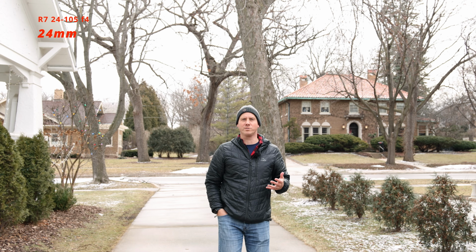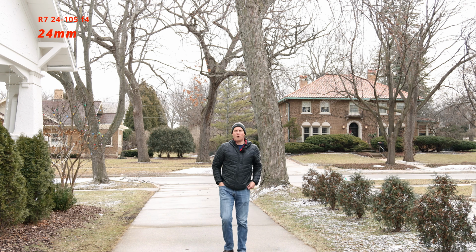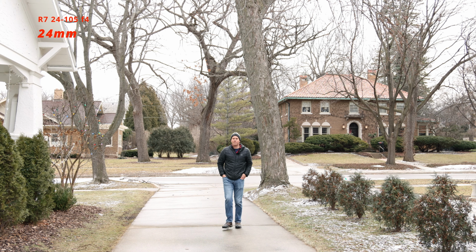All right, we are 24 to 105 f4, and we are at 24 millimeters, obviously f4. So we are just gonna kind of show what that gets on here. Once we get to about 85 and 105, you're gonna see how much more it actually does go. So f4, is it blurry enough for you?